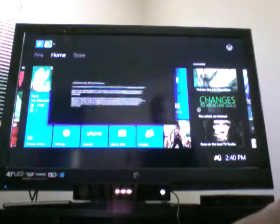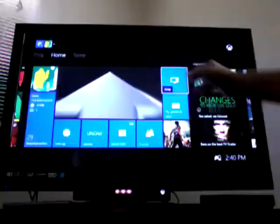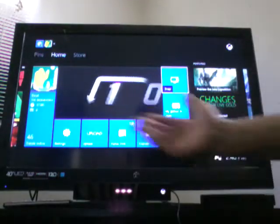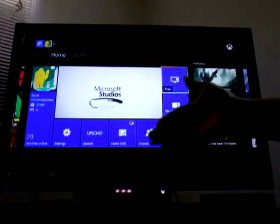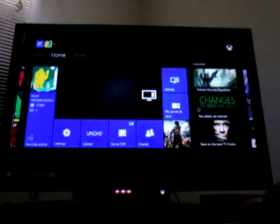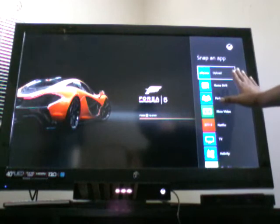Okay, so I'm going to go back to the home screen. This is the snap feature. Now, if I want to record 30 seconds, all I have to do is say X1, record that. Or, if I want to record 5 minutes, I just say X1 snap game DVR. Okay, so I'm hitting the snap feature because I'm not going to use any voice control. So here, you got Forza over here, and you have the snap feature over here.